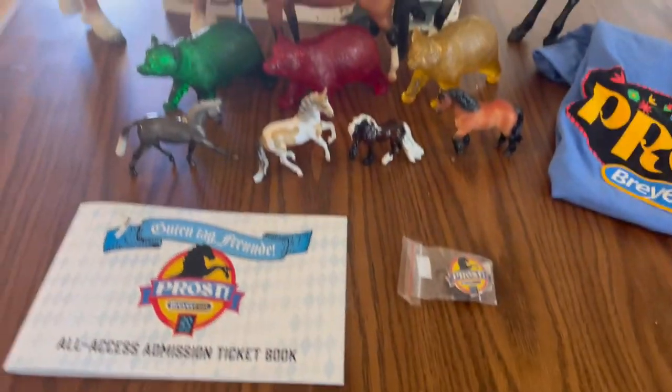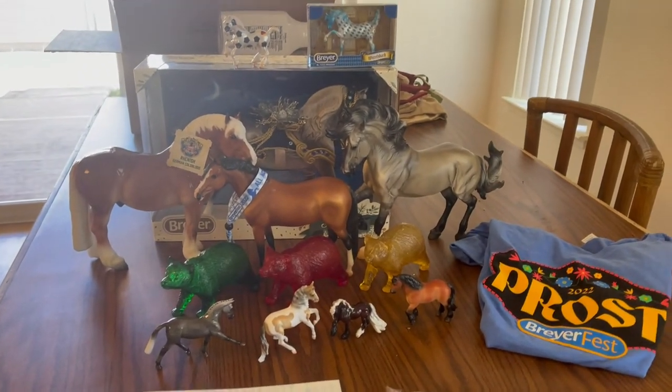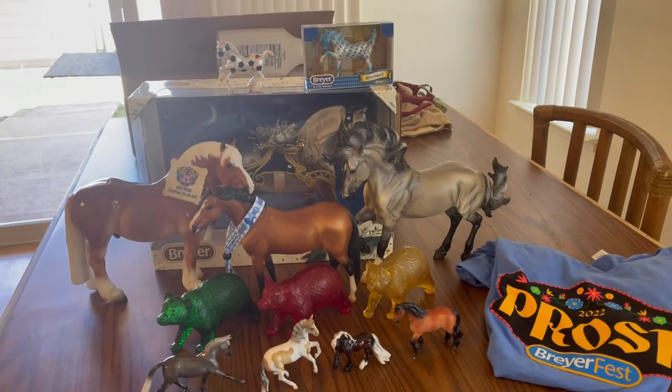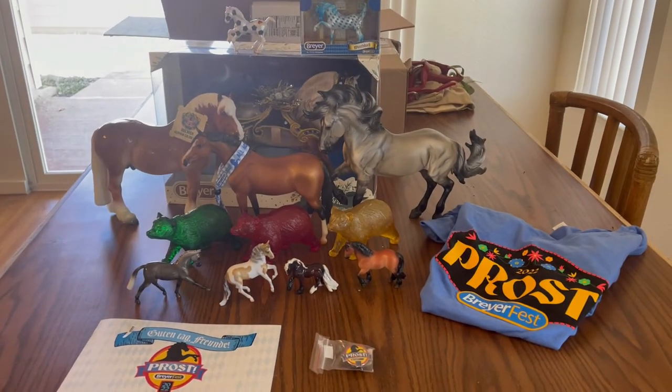So yeah. Alrighty, so here is my official Breyerfest haul. I did get a few other ponies that were not officially from Breyerfest, so I will go ahead and show you guys those in a little bit. But for now, here is my official Breyerfest haul.